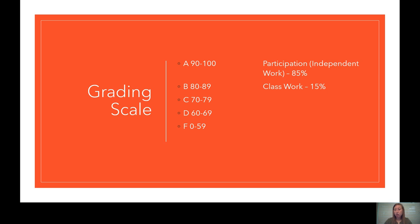Participation, which is the independent work, is worth 85% of the grade. Each day that a student has independent work for the daily agenda, which is usually 3 to 4 days a week, they can earn up to 100 points for that class period. And they earn their points based on how long they worked. Were you focused? Was your student doing everything they needed to do, asking for help, working on the assignments? They'll get their 100 points. And it can go down from there if they're not working.